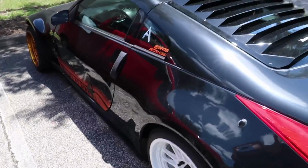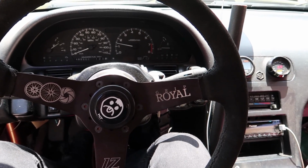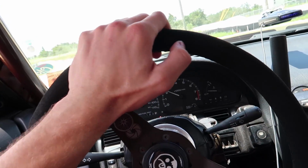All right, now we're on to the Z. Poor thing's been sitting outside. Stupid car shuts off and dies every time I turn the fan on, so I gotta get home fast. That makes sense. Man, I love how this thing sounds, minus the flywheel vibration.